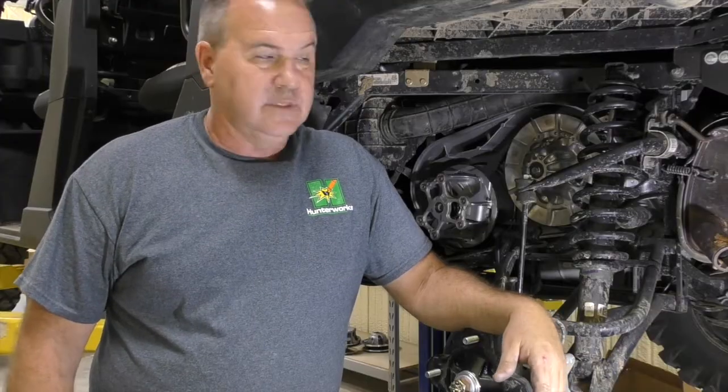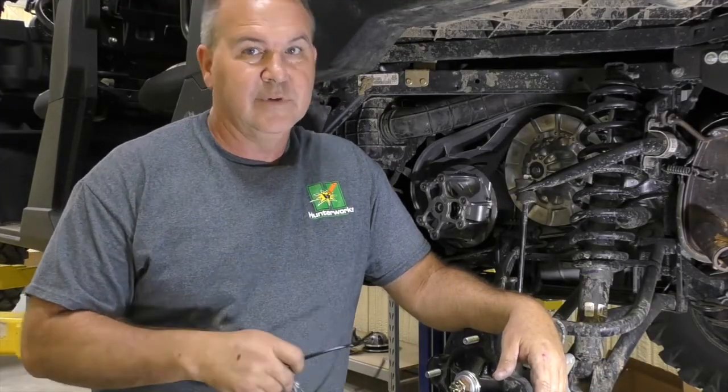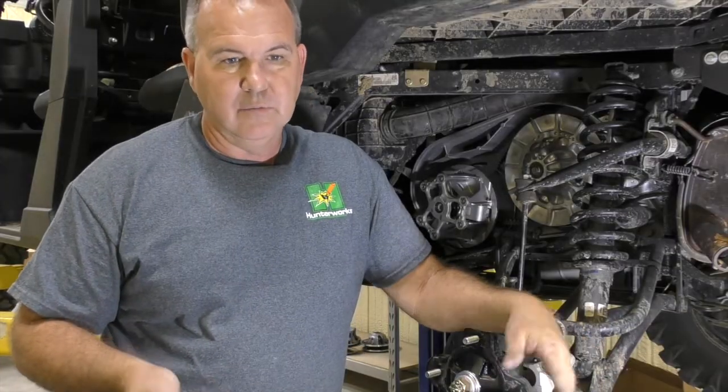I've been driving it after fixing it and so forth, so I already know that it works. Shifts like a dream. I've actually put the Polaris belt back on there. Guess what? This one's coming off. Hunterworks belt's going back on.